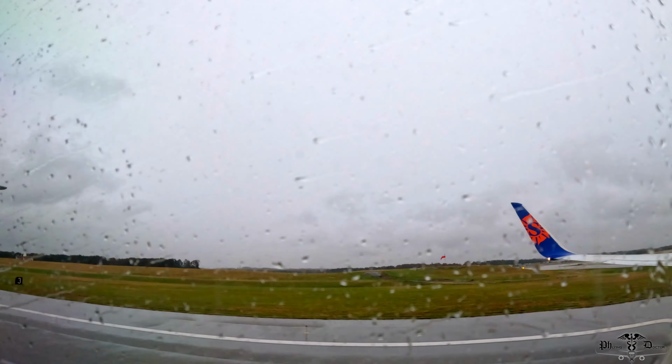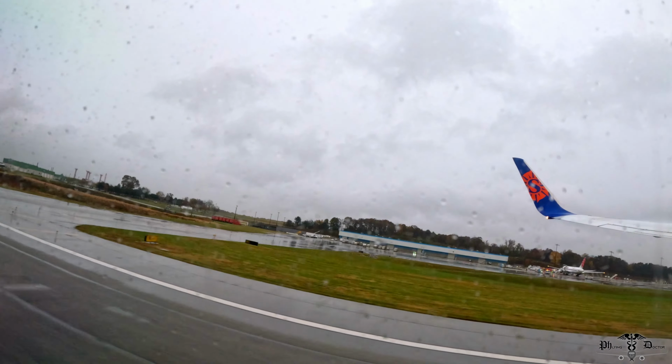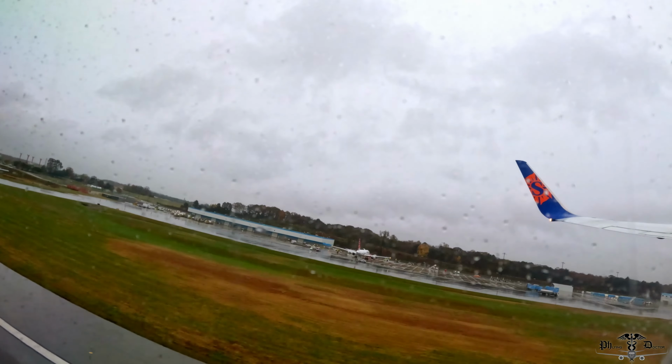As the aircraft hurtled down the runway, the precipitation that had accumulated on the fuselage was blown off, leaving me with a much clearer view outside.